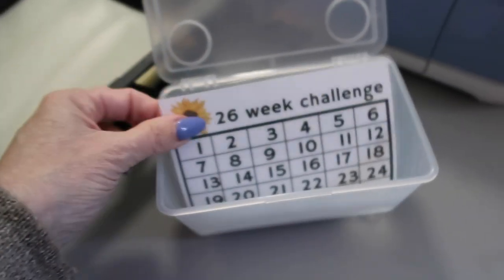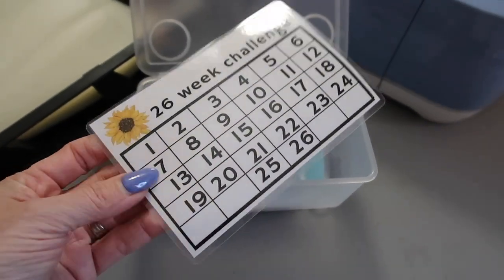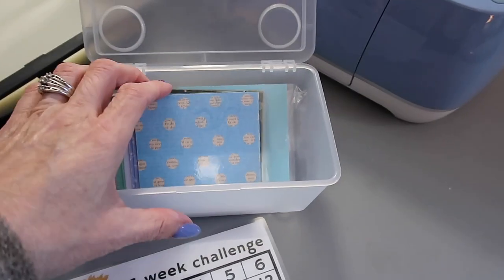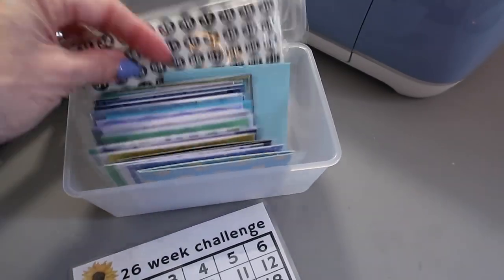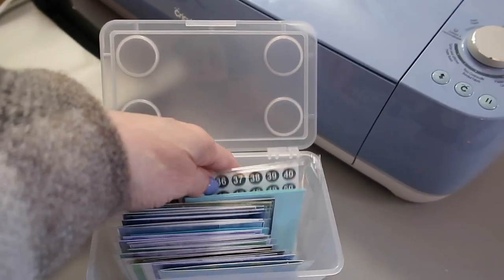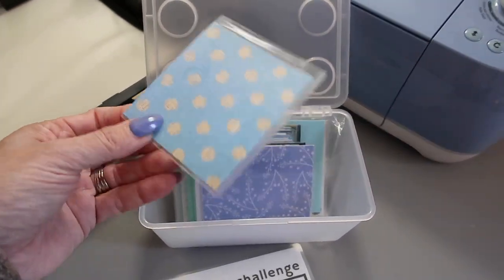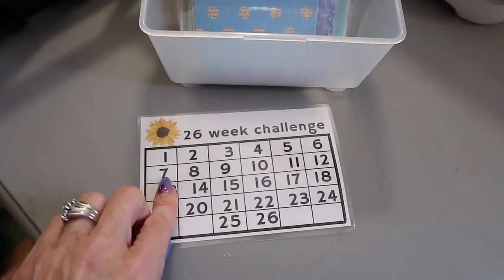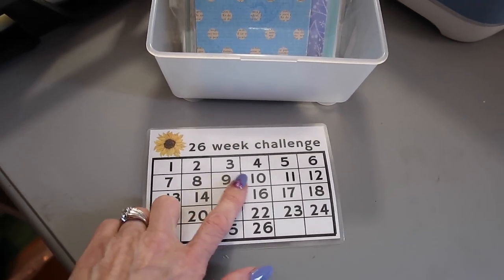So these I have made, and they are a 26-week challenge. This is laminated so that you can reuse it, so you can color it in when you finish week 1, etc. And I didn't label them. There's 26 little envelopes here, but I did include at the very back number stickers, so that if you want to label them, you definitely can. If you don't, you don't have to. So you can either do this as far as like saving each week with the denominations of the week, or you can put $50 in every week.